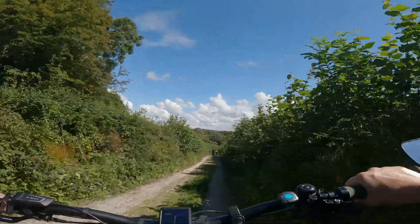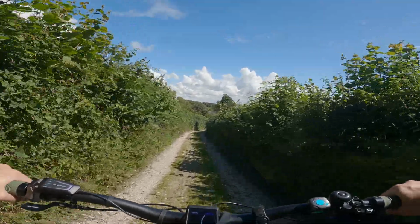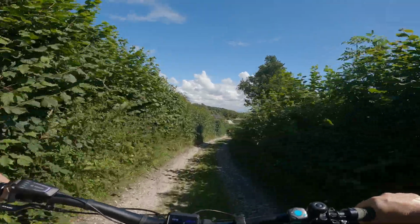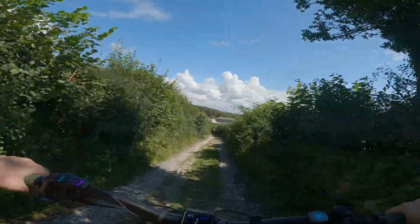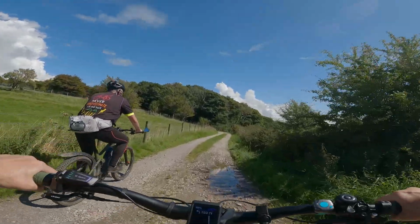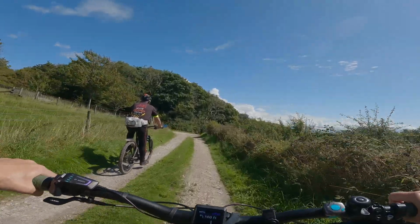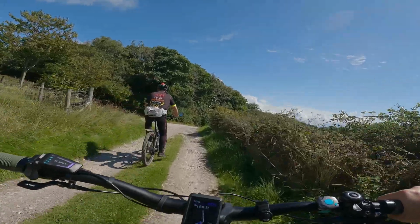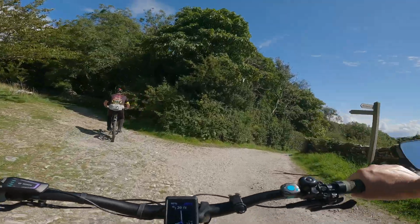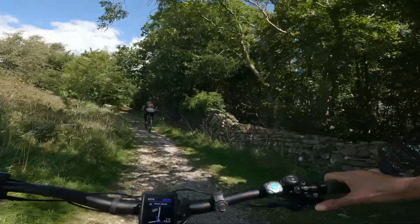And I'm sorry if there's a lot of banging and thumping. It's partly my kickstand. I've also brought a little pouch at the front of the bike here to carry my picnic in instead of a backpack. And it's just making a bit of noise. And then we've got a left turn ahead. Here we go. A restricted byway to the left.